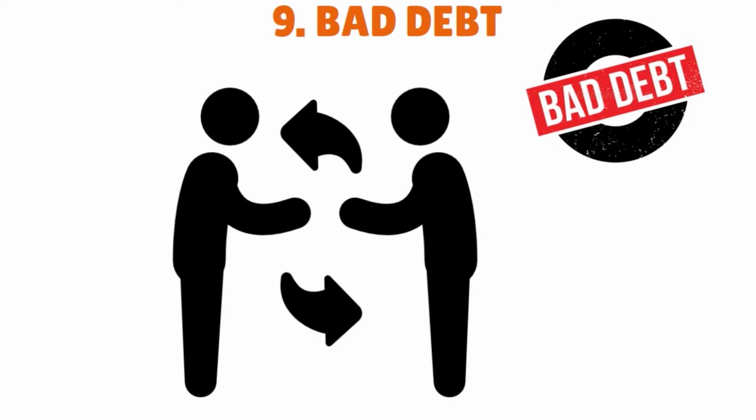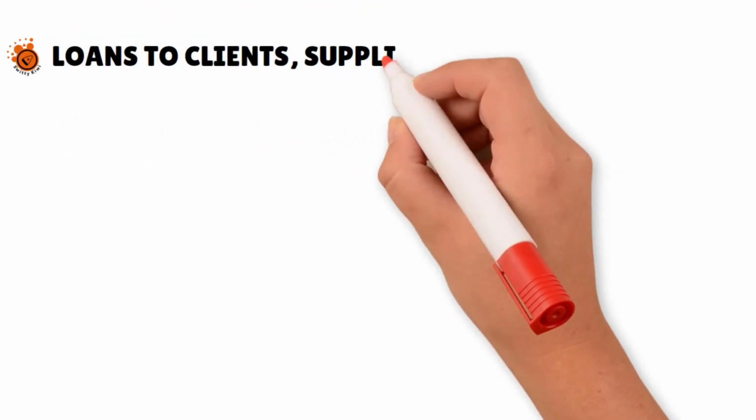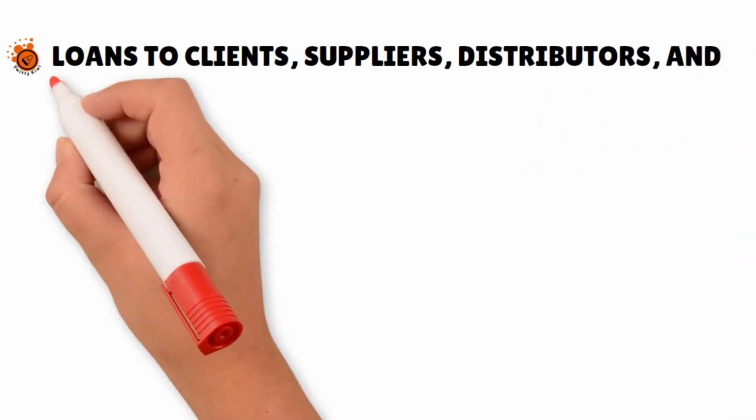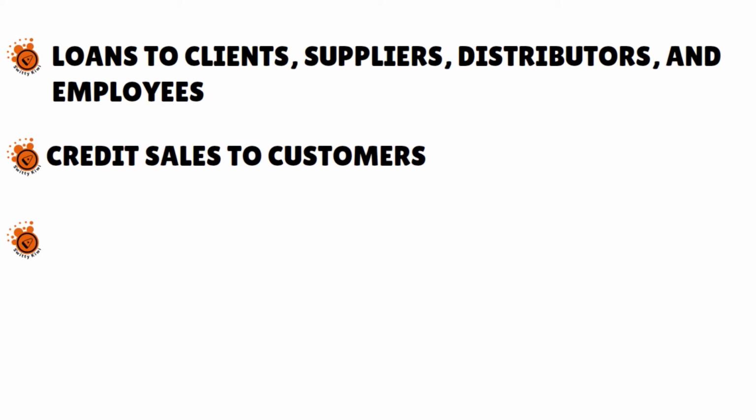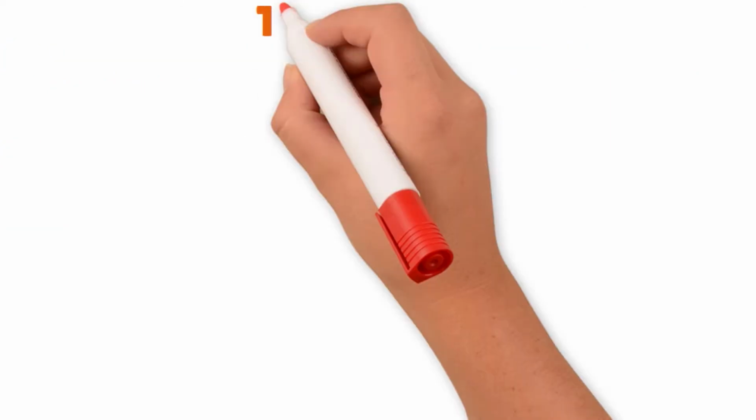So the IRS defines bad debt as a loss from the worthlessness of a debt that was either created or acquired in a trade or business, or closely related to your trade or business when it became partially or totally worthless. So the following are examples of business bad debts: loans to clients, suppliers, distributors and employees, credit sales to customers, or business loan guarantees.